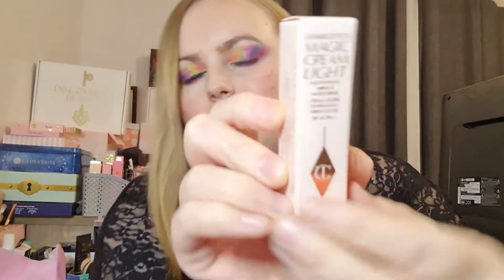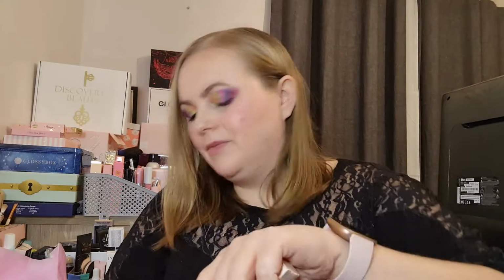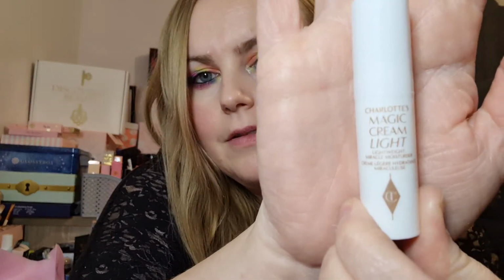Right, and last but not least, Charlotte Tilbury. What is going on with the light? Ah, it's the Charlotte Tilbury Magic Cream Light. Ooh, lightweight miracle moisturizer. Some little dust coming off of everything. Charlotte's Magic Cream. I think we can get this. Aha!